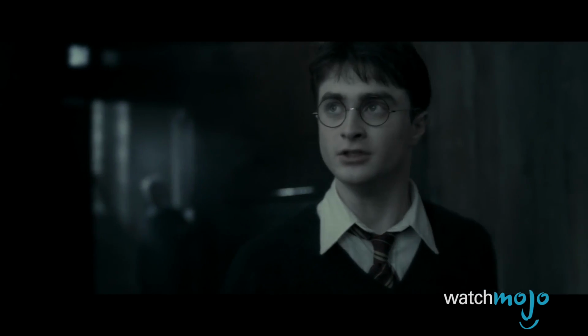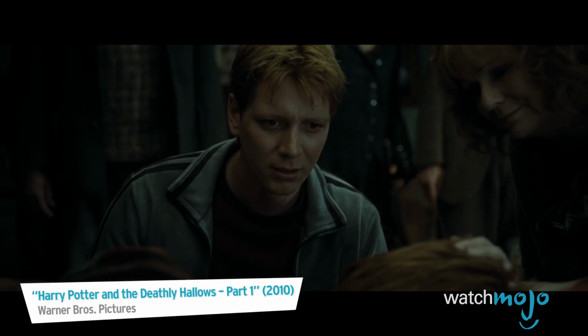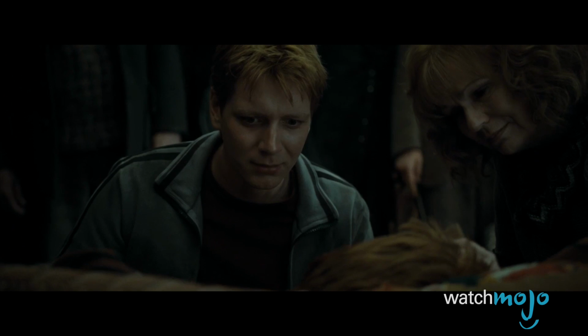Draco is saved at the last minute by Snape, who we later discover was actually the creator of the curse. George Weasley would later lose his left ear to the curse, and due to the spell's severely dark nature, his injury could not be repaired.